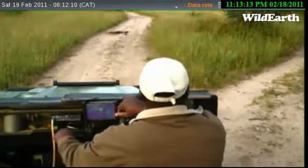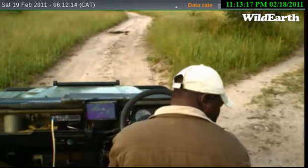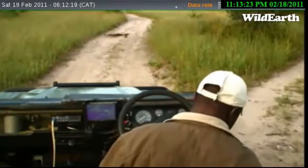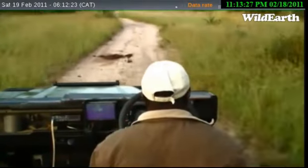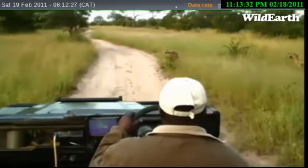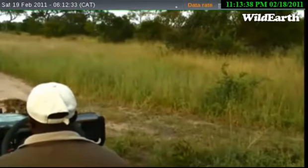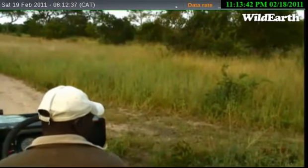Another fascinating morning in Africa. I'm not gonna forget this. So this is the highlight of the morning drive so far. The hyenas chewing the vehicle.